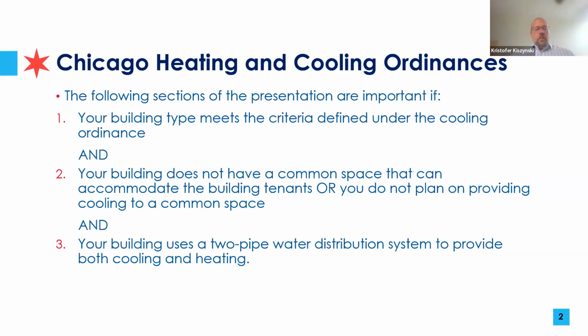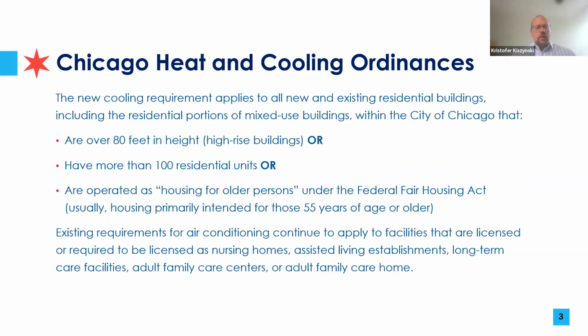And then the third criterion is the building uses a 2-pipe water distribution system, as I stated before. So there's some limitations there, and we'll go over that in a quick second. All right, so these are just the cooling ordinance requirements, which I just went over. So I'm going to go to the next slide.